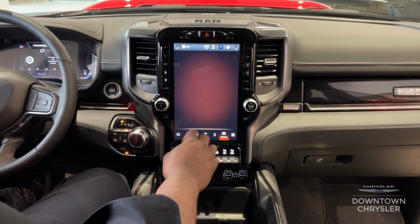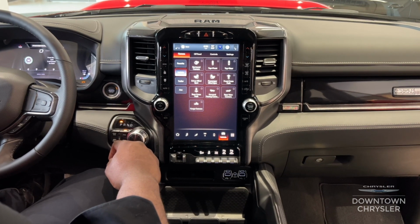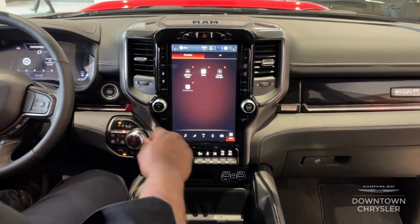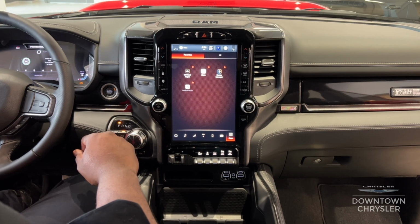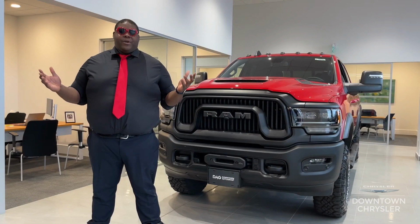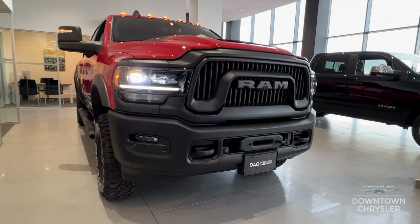What I really love about this setup is whether you're using this vehicle for work or play, you're not only able to enjoy the capabilities on the exterior of the vehicle, but you got a lot of great technological support items on the inside as well. So there you have it, folks. The Ram 2500 Power Wagon.